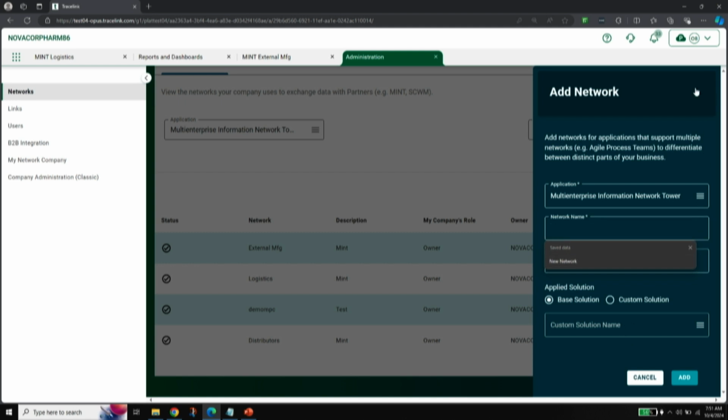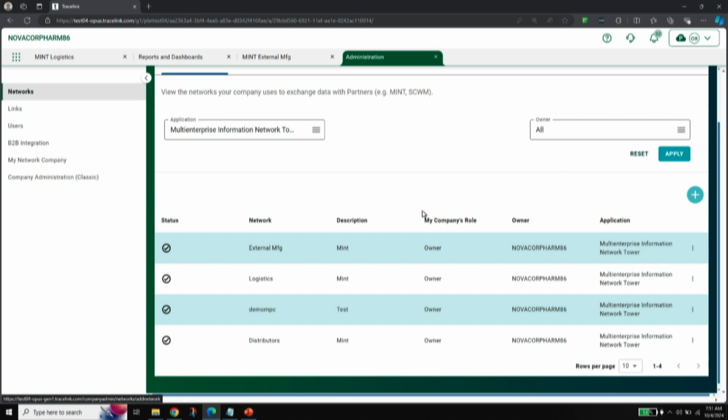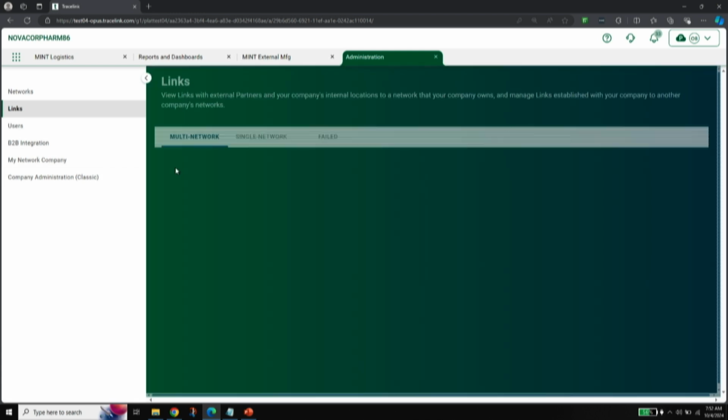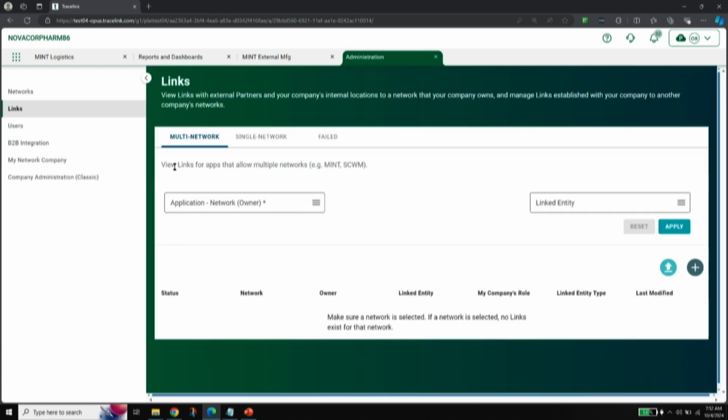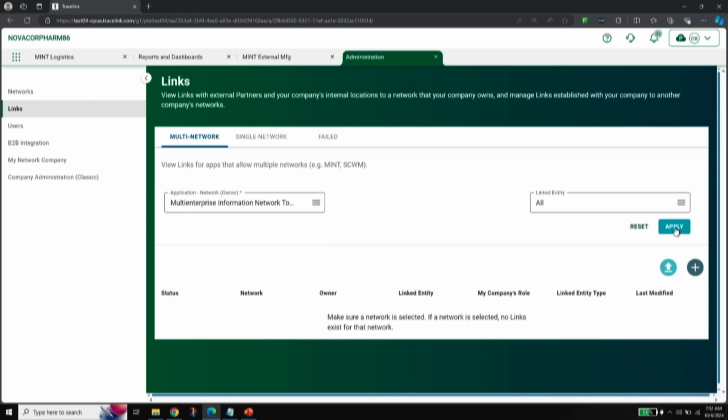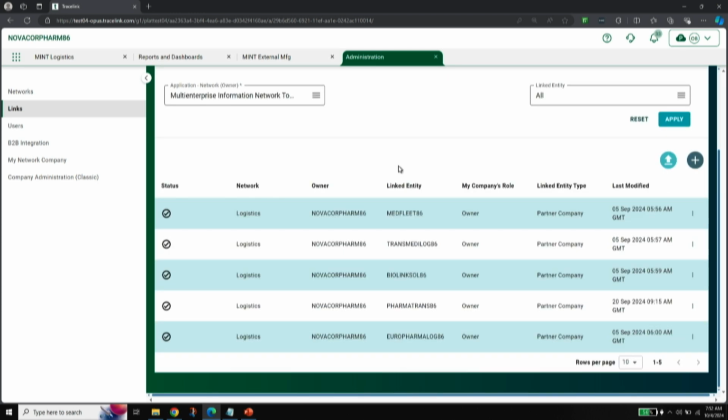All right, so I'm not going to go through the full steps in the interest of time, but let's say we created one as a fifth one here. You can now actively work inside that network to add links. Links are essentially you connecting your network to the partners you want to exchange data with. So as Henry mentioned, we built a massive network of partners, trade partners, licensees of the actual solution. So if I go in, I'm going to pick on my logistics space here. I'm going to hit apply. It's going to show me all the entities that I work with today, right?